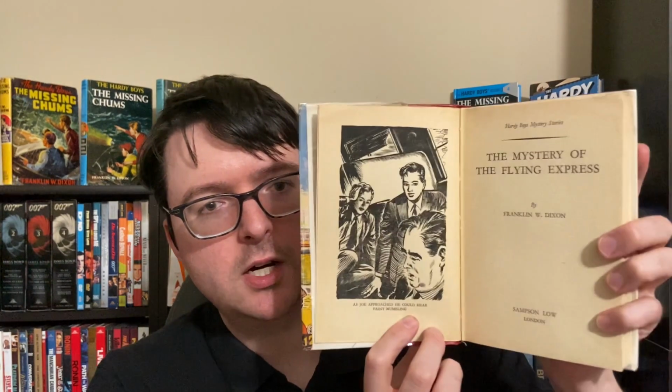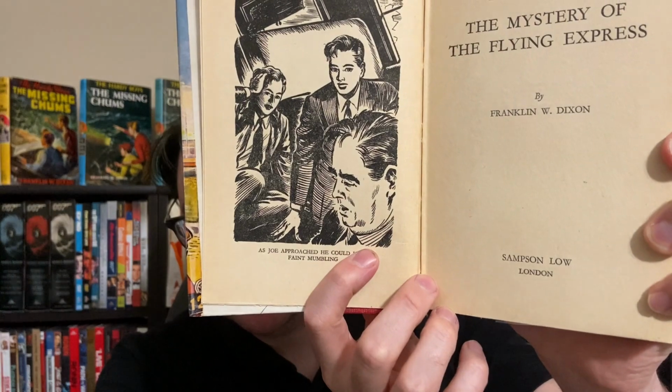We do have the interior front piece art from the later U.S. printings in the 40s or so, and this is still the original text. So in terms of the actual book, it seems rather close, but again, when you have a British publisher listed, then you kind of know this is the British edition.